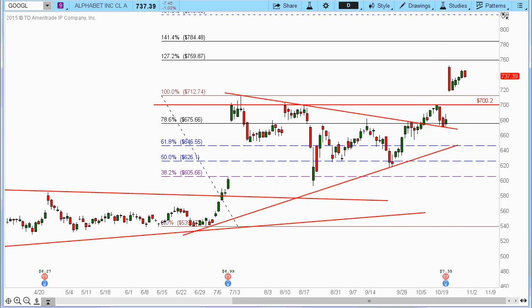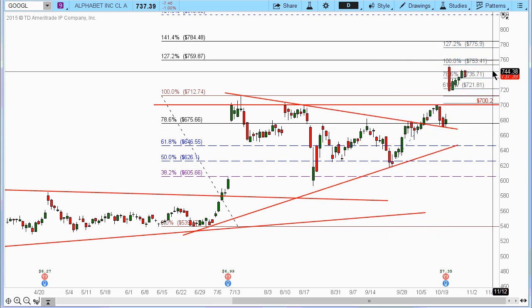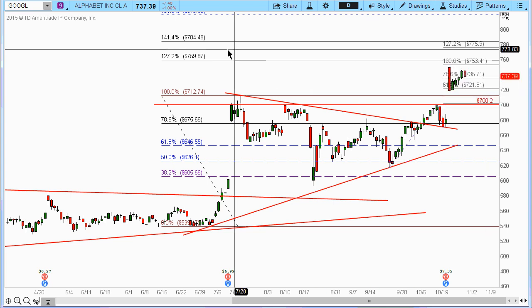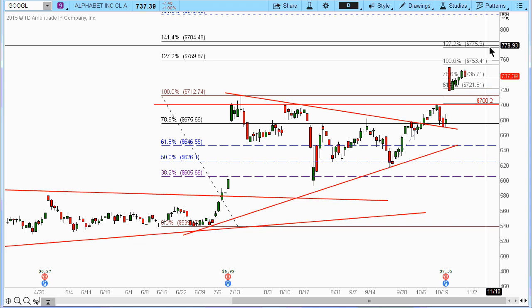And we put in, essentially looking at this like a flag. So I'm going to take this Fibonacci extension tool. All right, so we're going to extend this up. So you see 127 is 775.90, so it's close to in confluence with this 141. So those are possible numbers to keep an eye on, 776.